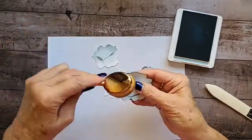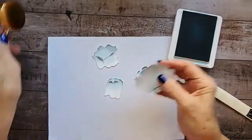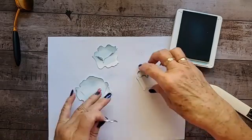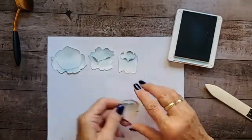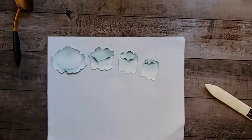And you can do this as dark as you want, or as light as you want. I just sort of wanted an ethereal look, don't know how to say that. All right, so you've got your large, your second, your third largest, and your smallest. Now I'm going to close this up before I stick my fingers into it.